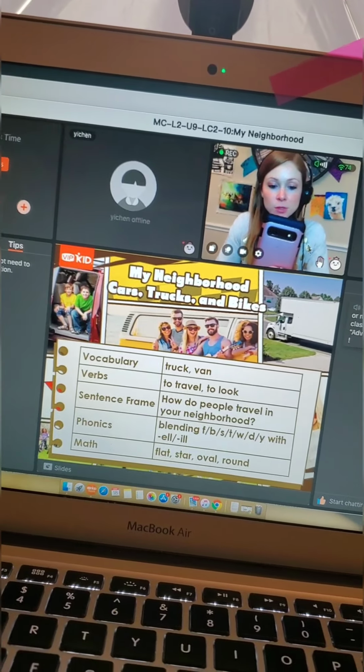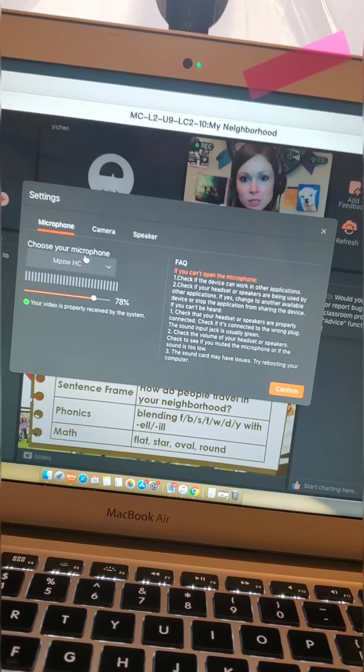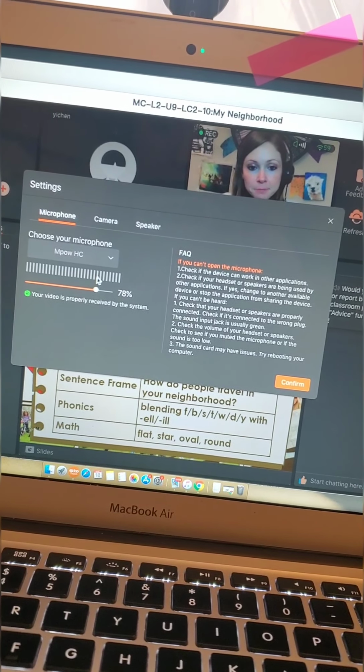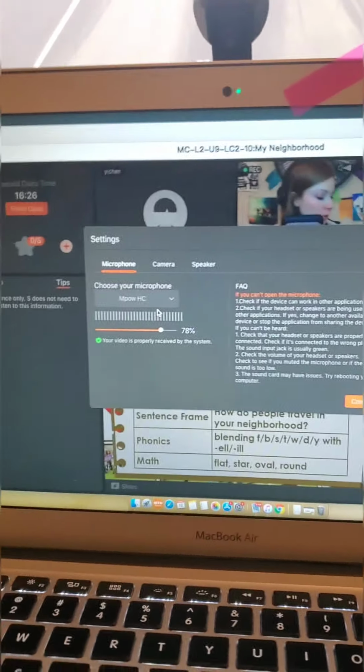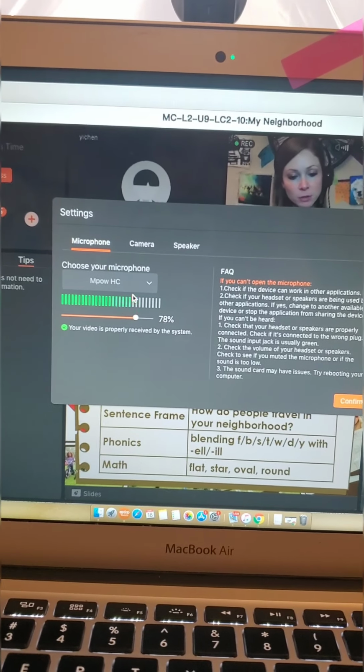So this is where your student would typically show up. Before class, you can go into your settings. It only lets you do this within 5 minutes of class starting, but you can double check that everything is working. This is my microphone to make sure that it can hear me. It can't hear me right now because I turned off my microphone, but if I turn it back on, then you'll be able to see that when I'm talking, the green bar lights up.